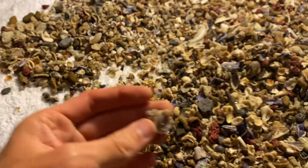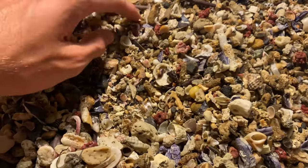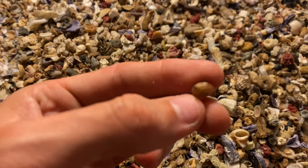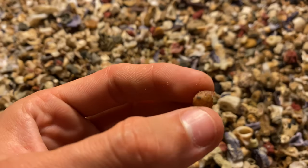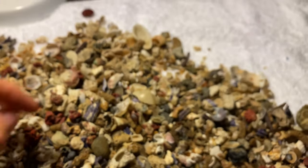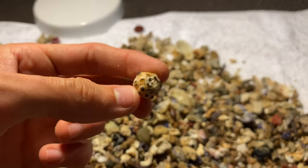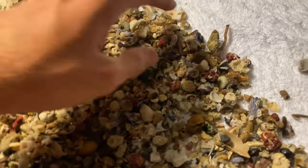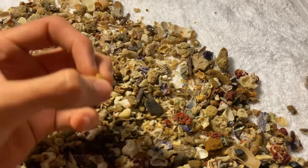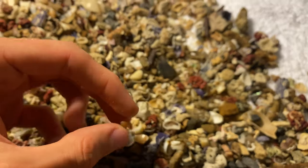Cool, dude. Top of a Triton. Junk. Another topper shell like this. Sweet, that one's a bit bigger. Awesome. What else do we have? Anything more? Broken yellow. What is it? Drupe. It's another turbo. Broken. Focus. There we go. Yeah, we'll leave that. Broken.